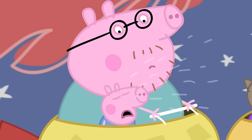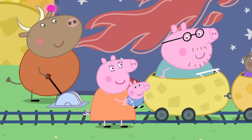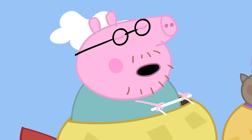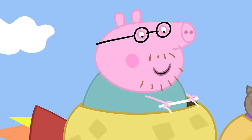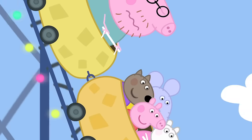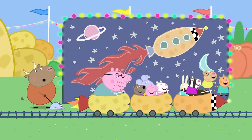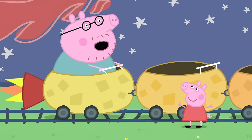George has changed his mind. Oh, dear George. Come to Mummy. Maybe I'll just get off too. Chops away! Have fun, Daddy Pig. Oh, it stopped. Well, I'm glad that's all over. This is brilliant! Everybody off! That was fun, wasn't it, Daddy?